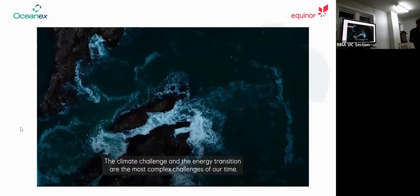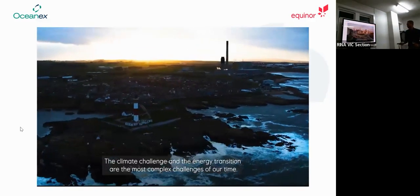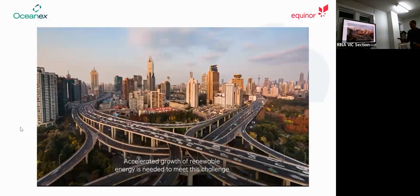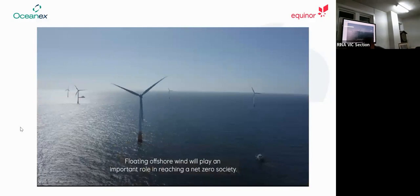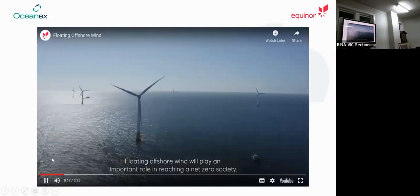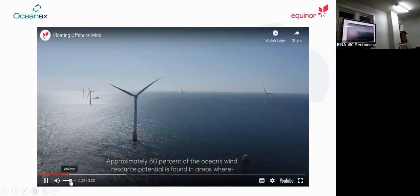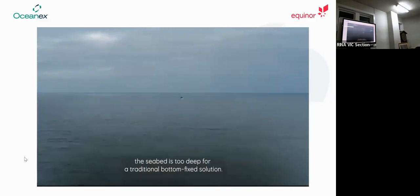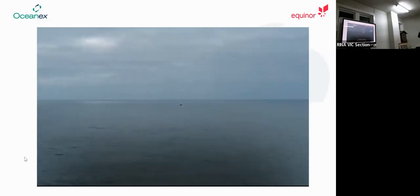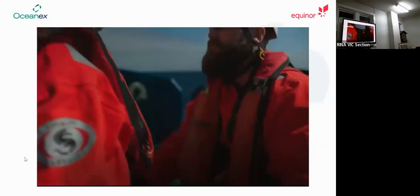The energy transition is the most complex challenge of our time. Accelerated growth of energy is needed to meet this challenge. Floating offshore wind will play an important role in reaching a net zero society. 80% of the ocean's resource potential is found in areas where the seabed is too deep for a traditional bottom-fixed solution. Floating offshore wind provides flexibility.